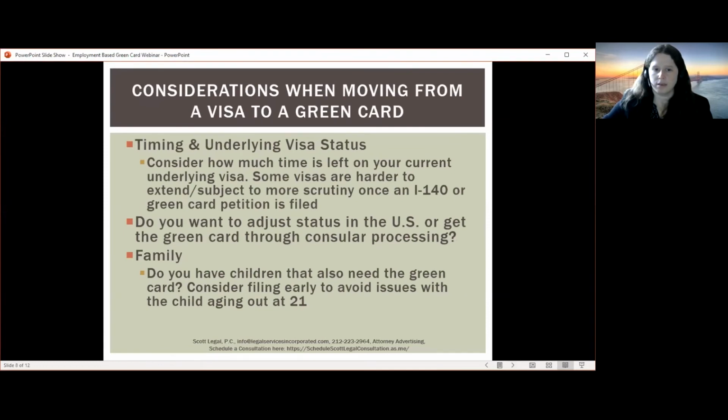All right, so let's talk about timing and underlying visa status. When you are applying for a green card, when you're going through the PERM process, you always want to consider how much time is left on your current underlying visa. As we discussed in the previous slide, some visas are much harder to extend, or are subject to more scrutiny once an I-140 or green card petition is filed.